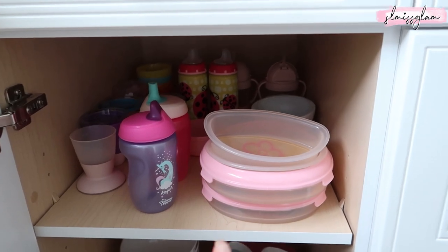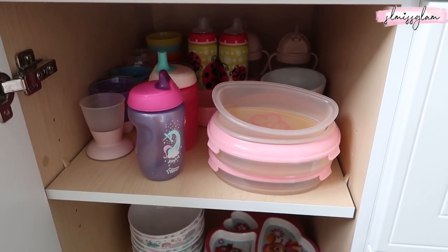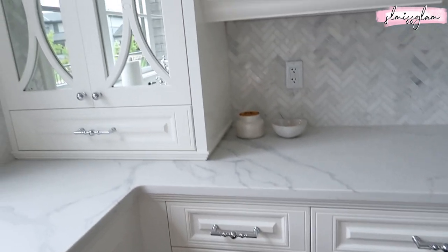All these bottles back here, the girls don't really use anymore, so I will have to get rid of those soon, but the ones that they do use, okay, they're actually in the fridge right now. I forgot, so I will show you guys the cups that they're using now.